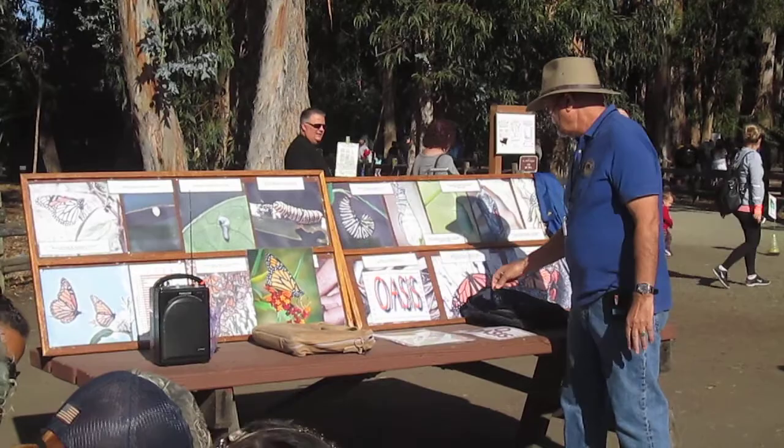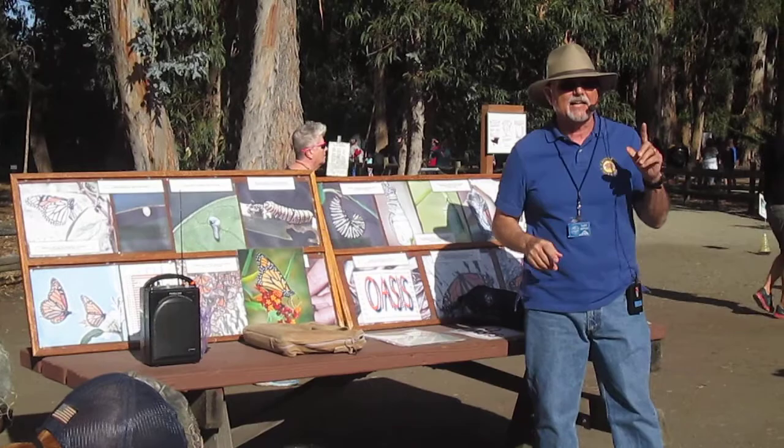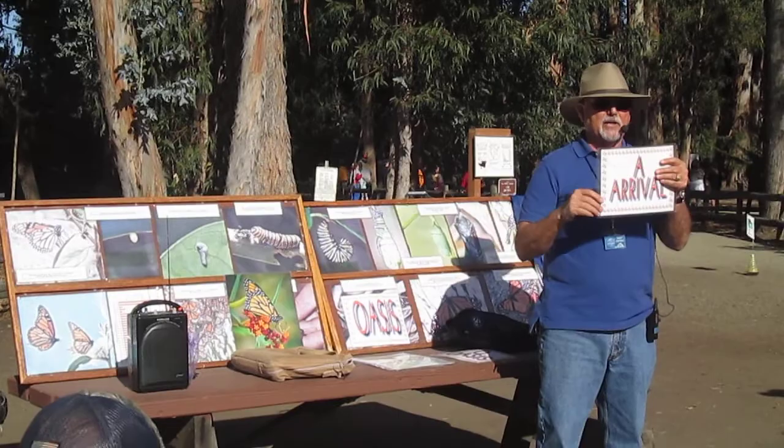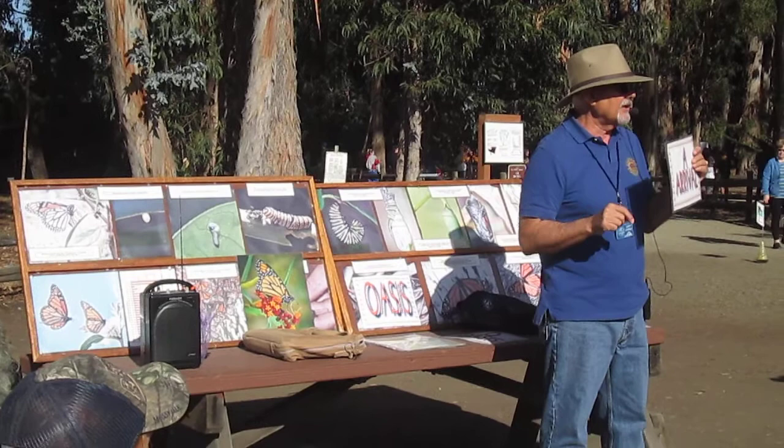the next letter out of the word oasis to help you remember how important this grove is. And that letter is A. As an arrival, when do these little fellers begin to arrive? Well, in October, these fall butterflies begin to arrive here to avoid freezing temperatures. That's because monarchs cannot survive freezing temperatures for a long period of time.